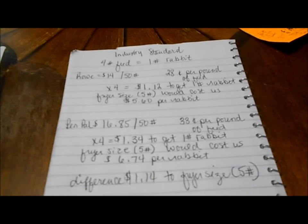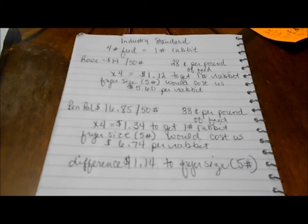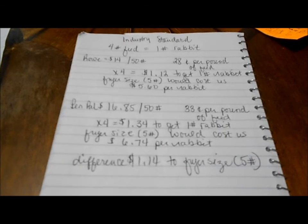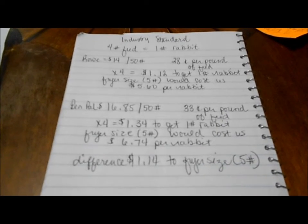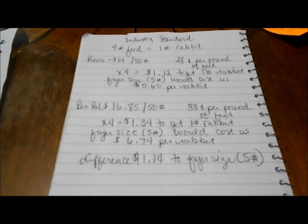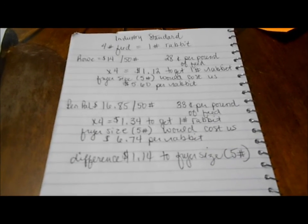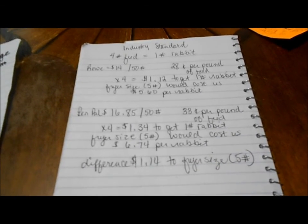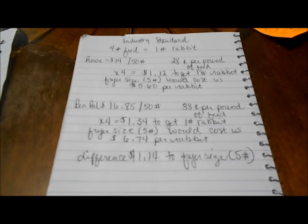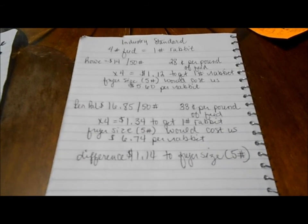Anyway, everyone should know how much it costs them to get their rabbits to a fryer weight or whatever weight they're doing. So you have a beautiful day. I hope this has helped. If you have a different way of figuring things, if I've done something wrong that just doesn't make sense to you, please talk to me. Tell me. I'm new at this. I'm learning. This is the logic that I used by the industry standards. And this is the math I came out with. So any questions, please ask.